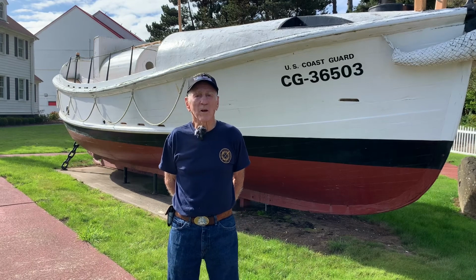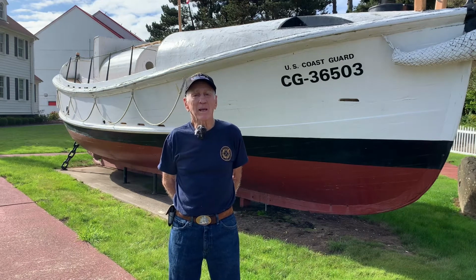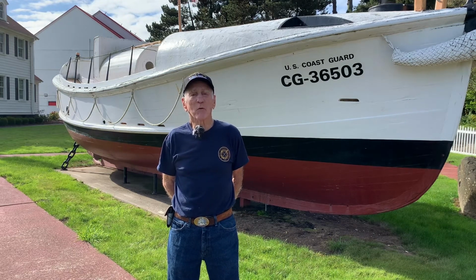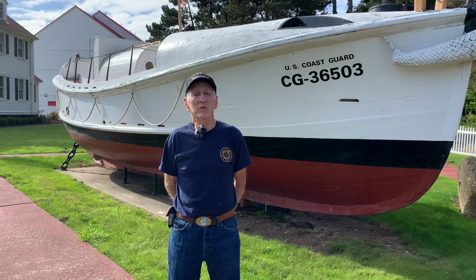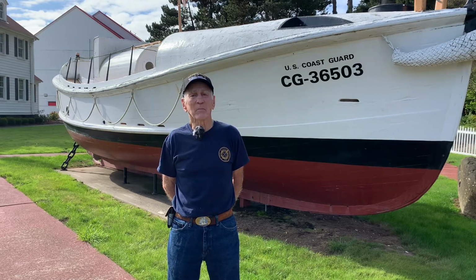The 36-foot motor lifeboat. Right behind me is a 36503, the 36-foot motor lifeboat, 10¼ tons. It was one of the first lifeboats used in the Coast Guard when they put sails on them, and then they went to engines, and they went to a gas engine. Usually they had the Sterling Viking gas engines in them that were kind of cantankerous.